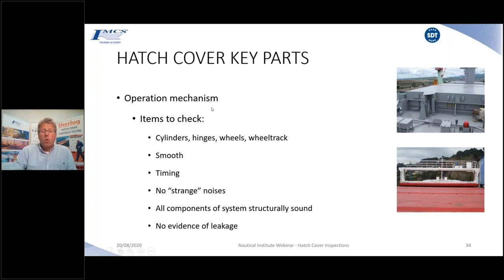So we have the operation mechanisms, which can be cylinders, hinges, wheels, and so on. What is important is that when you operate a hatch cover system, the operation should be smooth. And on top, we should be able to open up the hatch covers within a specific time window. Again, that is mentioned in the manual, and you can consult that and make the check easily yourself from the moment that you are on deck and finding out things.